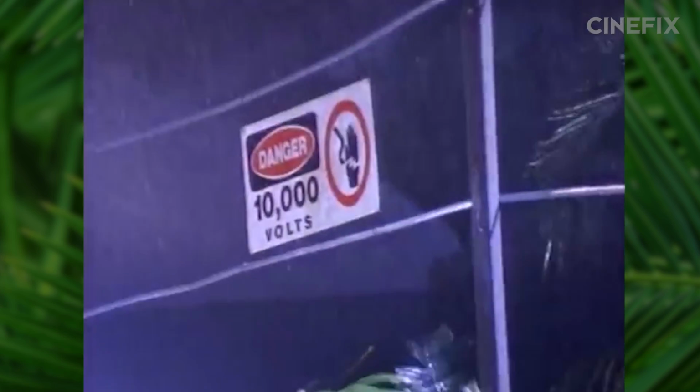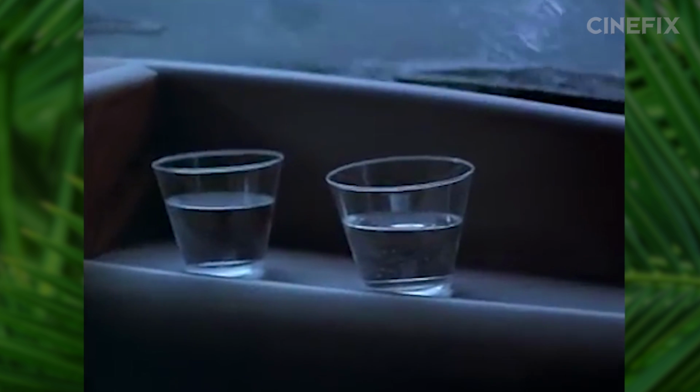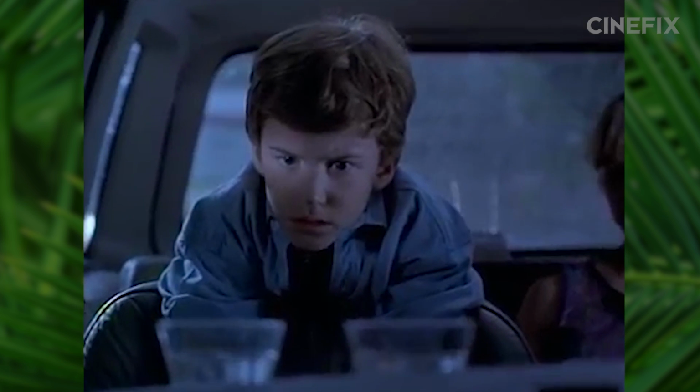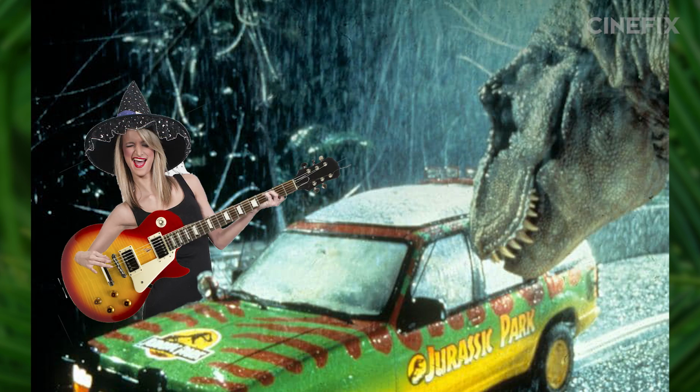He and his team rigged the Paddock restraining wires to snap, the fence posts to cant towards the car, the Jeep to crush like a sardine can, and even the water cup to ripple with practical on-set effects. The rippling water was just a cup they rigged to a guitar string that was plucked by a man hiding beneath the Jeep. Oh, movie magic.